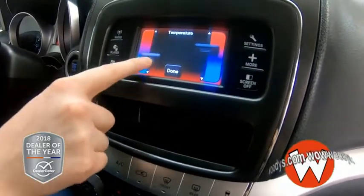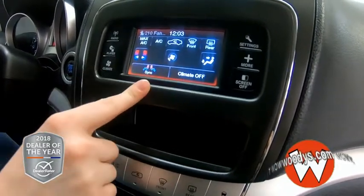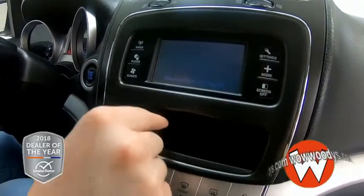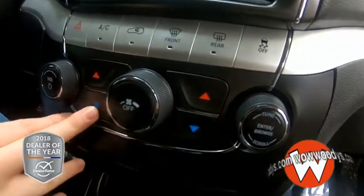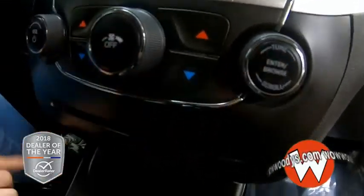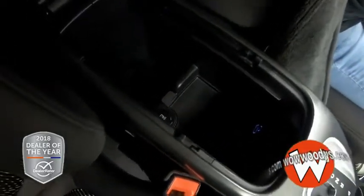They are dual, so you can have different temperatures on each side of the front seat, and you can also sync them together. And then you have your settings and your other stuff on these buttons, and you can turn it off if it gets distracting. So looking down below, you have your climate controls here in button form. So if you don't want to mess with the media center, you can just use the buttons. And then you have your CD insert right there with a 12-volt below and 2 cup holders. And then looking into your center console, you have this tray which can come out, and you have an aux port, USB port, and a 12-volt in there.